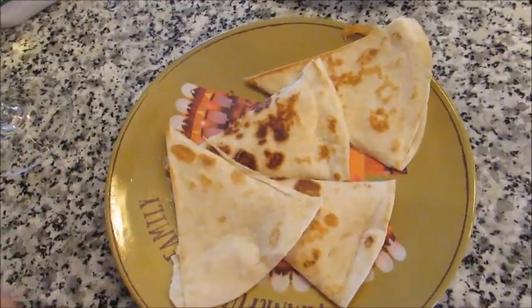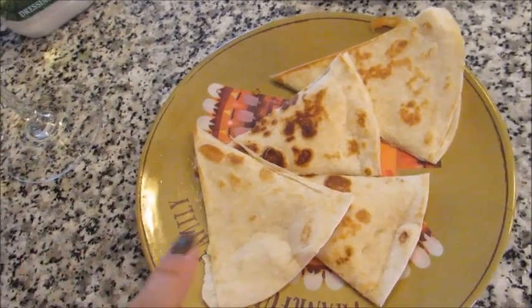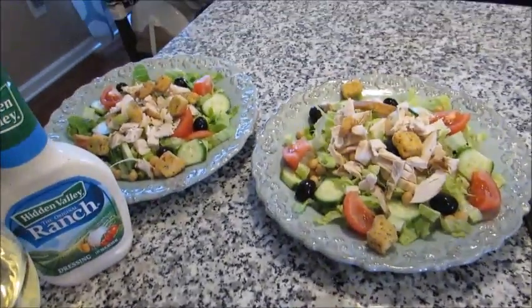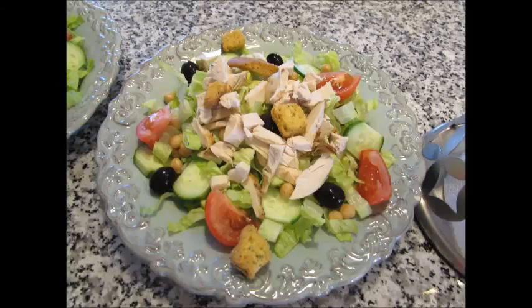We're actually just going to split this small quesadilla. It's just a little bit of extra chicken that I chopped up really fine with some melted cheese, and we're just going to split this. And this is dinner tonight, and that's what's going on.